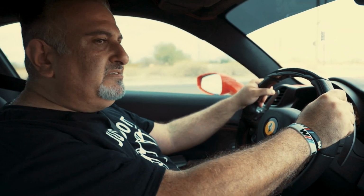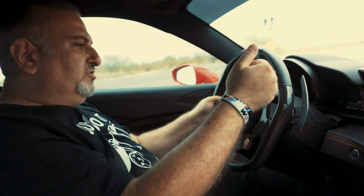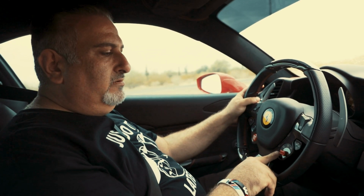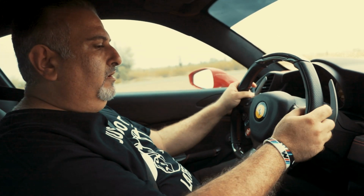So this car is so light. They have used so much carbon fiber in this car that the power to weight ratio is so different, and it's so amazing that on sports mode, which is the regular mode for this car, like for example in other cars there's a comfort mode sitting here, but here sports mode would be comparable to the comfort mode. So on sports mode it's a normal car.